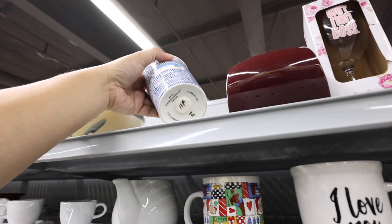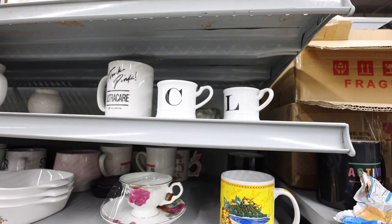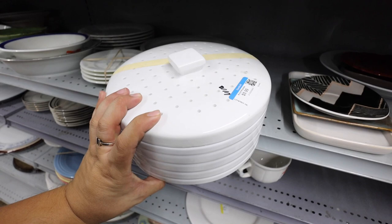Threshold. Oh, how cute are these? Oh, these are Williams Sonoma. They're little shot glasses. Or espresso shot glasses, you know? Oh my gosh, you guys. I need to get this for my mom.